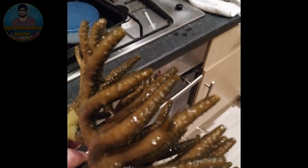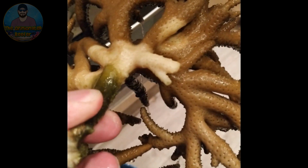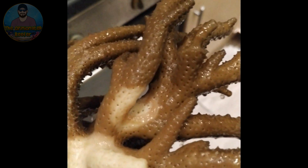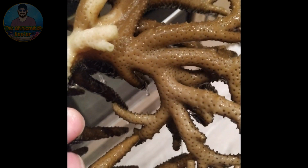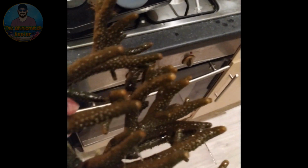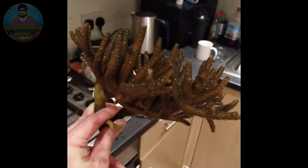Now when we look at the underside of this large bally slimer colony, we can really see the extent of the damage. Now if I'd just left that in the tank, that would have kept on spreading and would have just killed the entire colony. I'm not actually sure if that's caused by the worms or if it's just general STN.